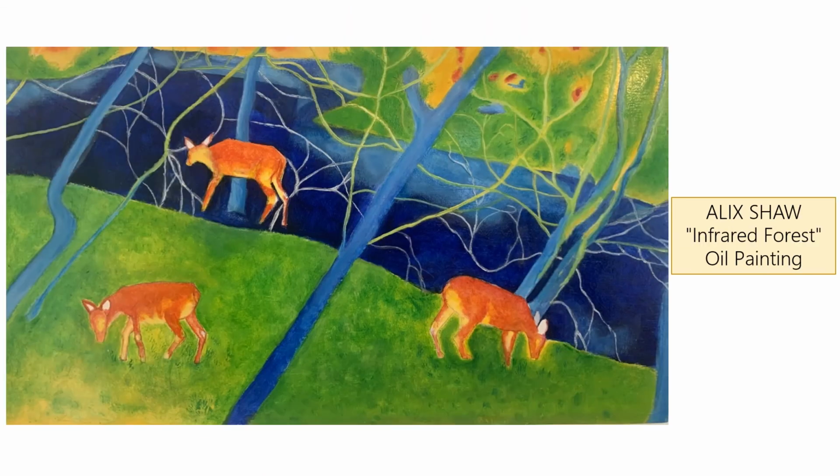My name is Alex Ann Shaw. Both of these paintings are painted using oil on board. I think that one of the interesting and valuable things that art can do is to cause us to reevaluate the world around us and see things in a new way.